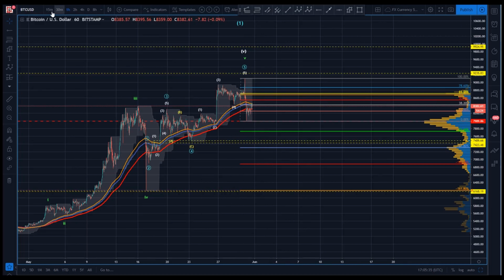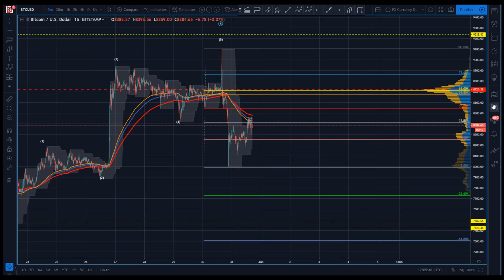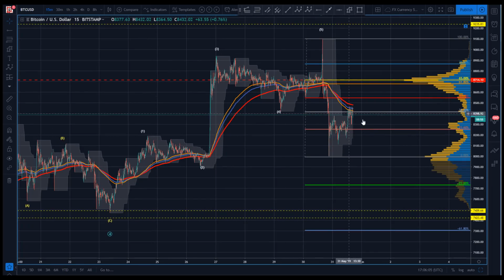What's the alternate? So even if we go, let's go to the 15-minute. Do we even have enough here to call this anything? What are you calling that? 1, 2, A, B, C. There's just not enough there yet to really make any kind of a reasonable guesstimate as to what we've got. So far, I've got a move down, a little pause, and then it looks like it's a little beyond 100%. So what do you call that? Not much you can do with it until we need more data here to be able to quantify it, at least as an Elliott trader.